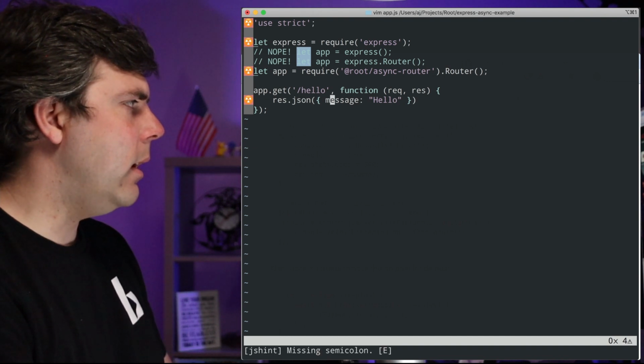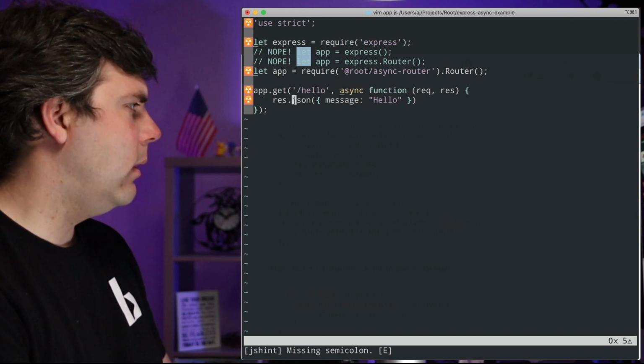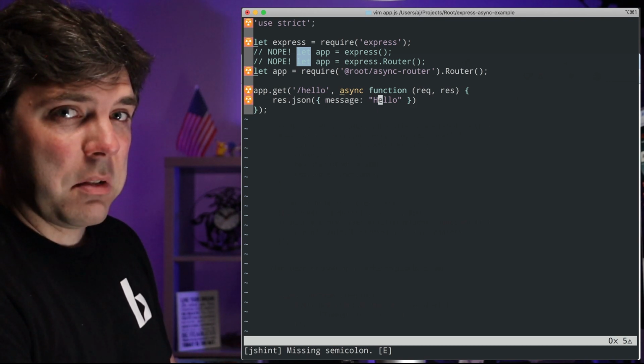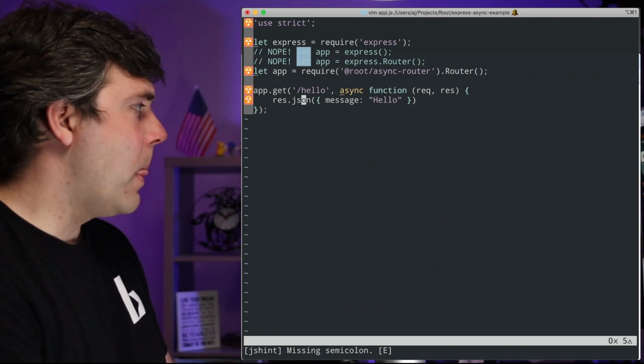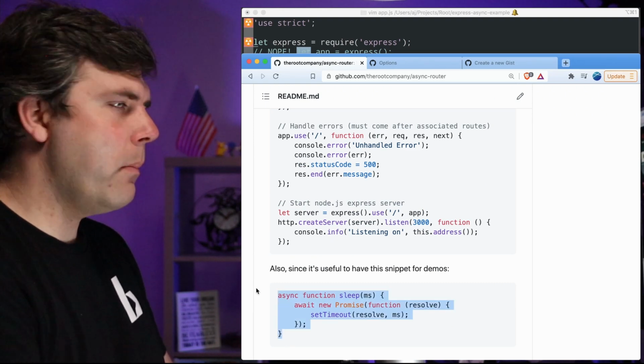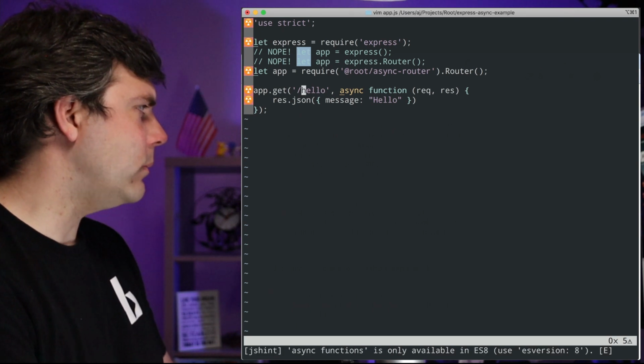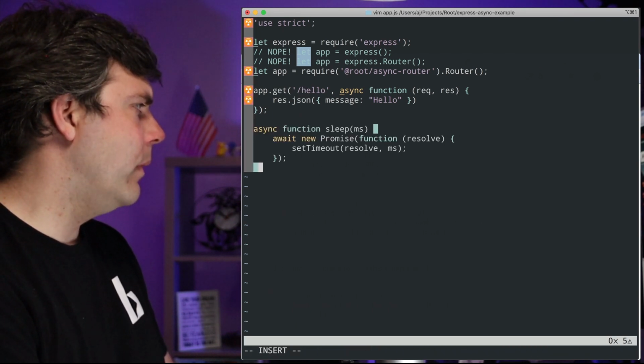This would be synchronous. If we want to make it asynchronous, we don't actually do anything different. But if we want to simulate it being truly asynchronous, I've got a little sleep function here in the README for the purposes of doing this demo.